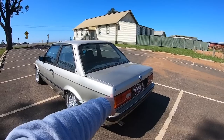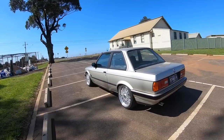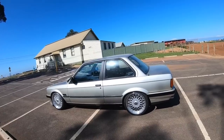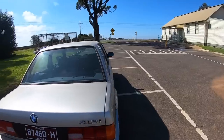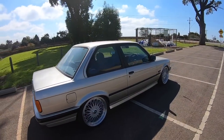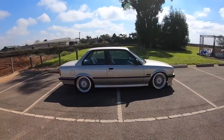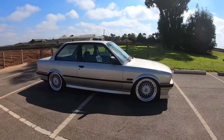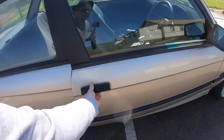It does have a spoiler for it, but I reckon leave the spoiler off. 18 by 8s all around, they're like BBS reps. They do really, really suit the car, especially on this side that has the side skirt on it. Look at this side. This side looks amazing with the skirt on it. Whew. Hey, you may be wondering, why am I doing a video on this car?